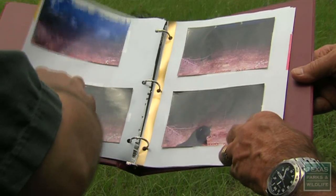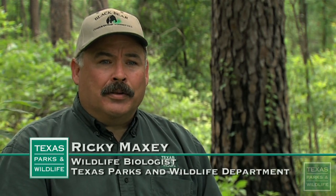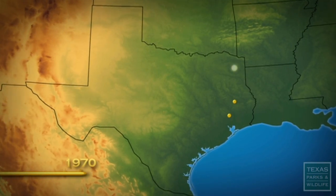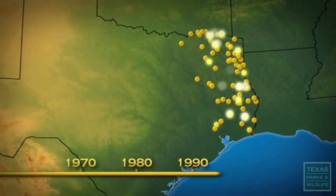Parks and Wildlife started keeping data on black bear sightings in East Texas about 1978. Since that time, we've had about 120, give or take, black bear sightings, and probably 80% or more of those have been in the last 10 to 20 years.